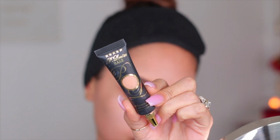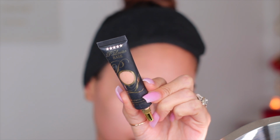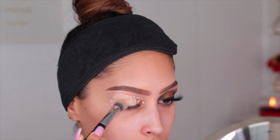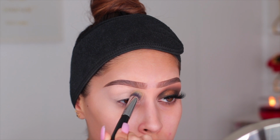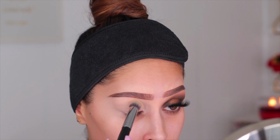Okay, you guys, so jumping straight into today's makeup look, I'm going to be using the P.OUISE base as always. It's not an eyeshadow look, okay, girl, without my P.OUISE base. So, of course, I'm going to be prepping my eyelids with this. I do put on a generous layer of this primer. You definitely need to in order for it to work its best, in my opinion. I'm going to go ahead and just blend that out.